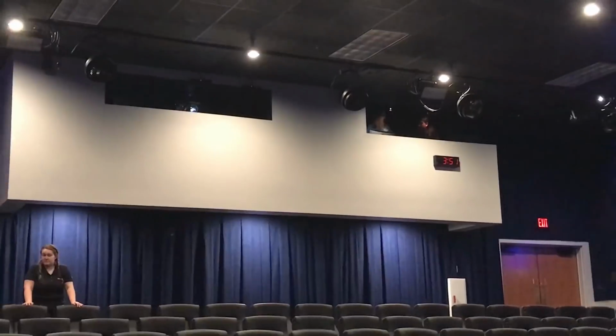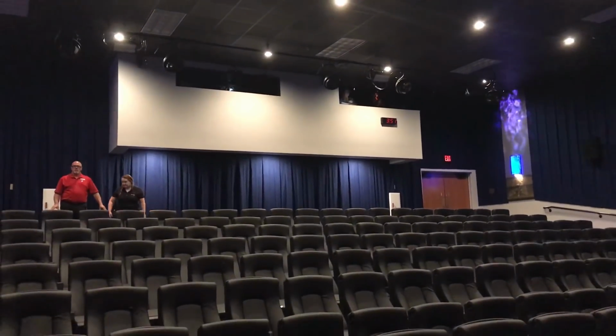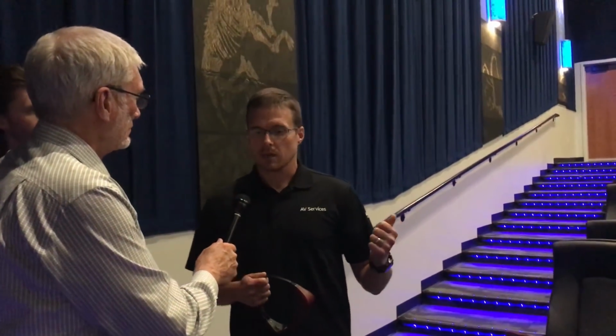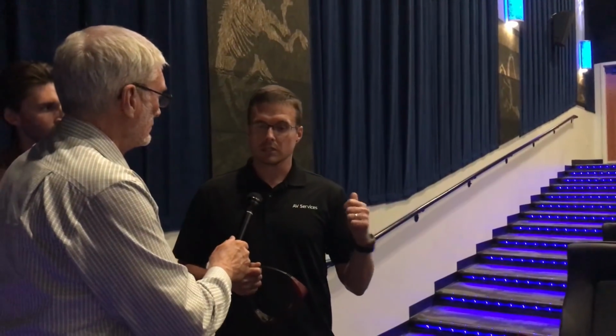So, would many movie theaters have a projector like that? They will. Most of the movie theaters will have the exact same projector, maybe a smaller version, not quite as bright. Depends on the size of the screen. The other thing that we have is a cinema server.